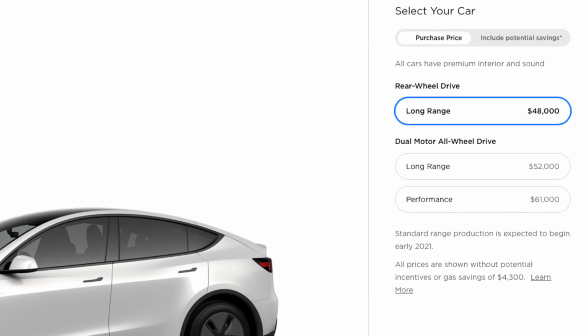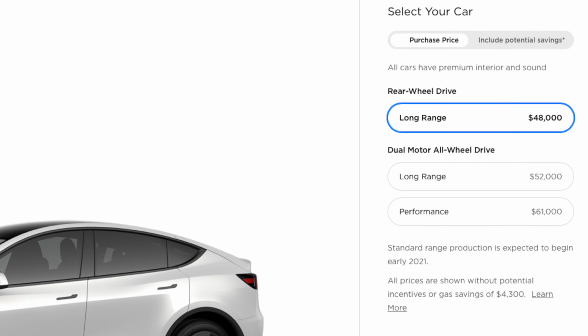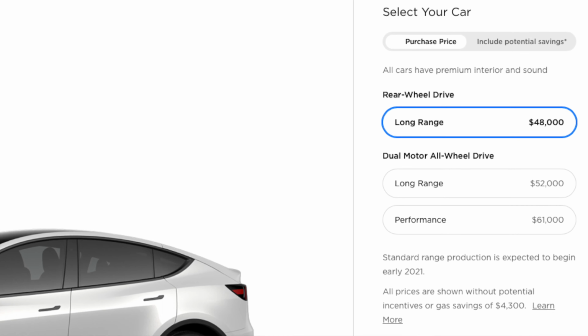Now, for the rear-wheel drive long-range option, the standard range option is still not available to order for the Model Y. They're going to start production next year, and those early production models are going to be all performance and long-range options. But for now, the cheapest Model Y you can get starts at $48,000 for the, again, rear-wheel drive long-range model. There's also a long-range model that's dual-wheel drive, but ironically, that one, despite being called long-range, has a worse range than the rear-wheel drive, which has a range of 300 miles.